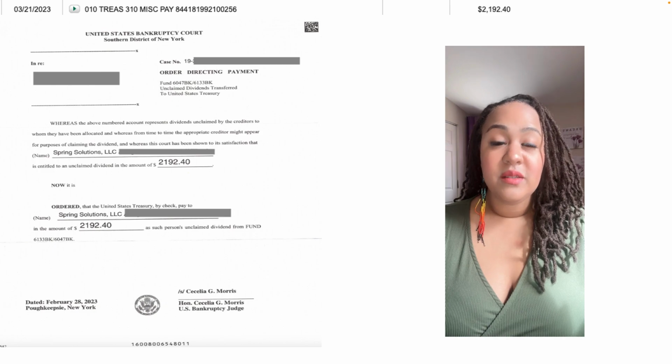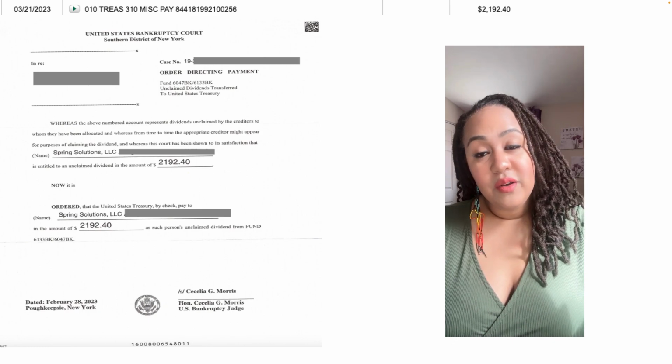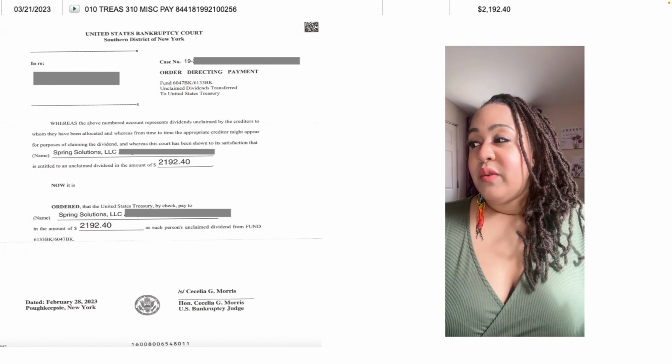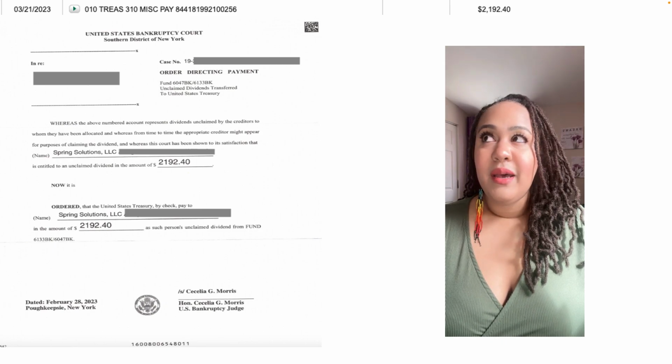It was dismissed, so there were some funds left over. Same jazz. Again, client didn't know, changed addresses, didn't notify the court. His attorney is out of the picture. So $21.92 is what the unclaimed fund amount was for. Here's the order. I filed this back in January.